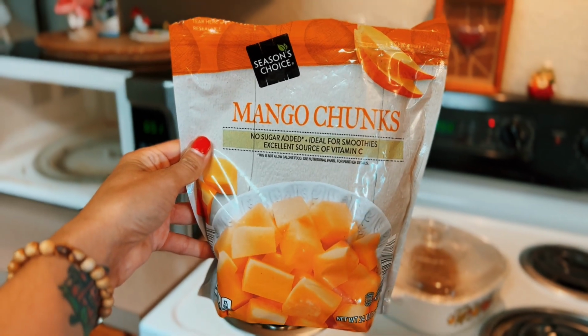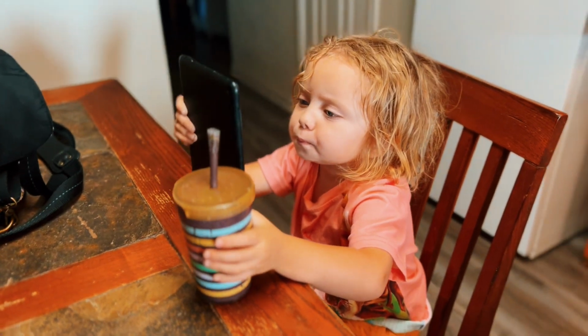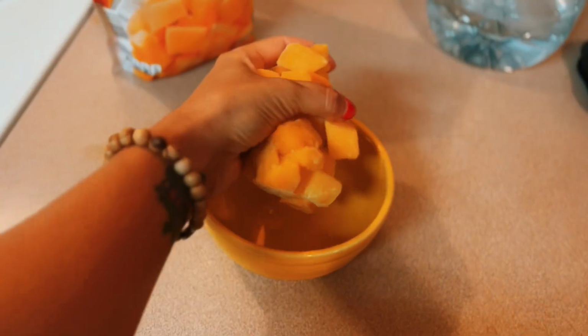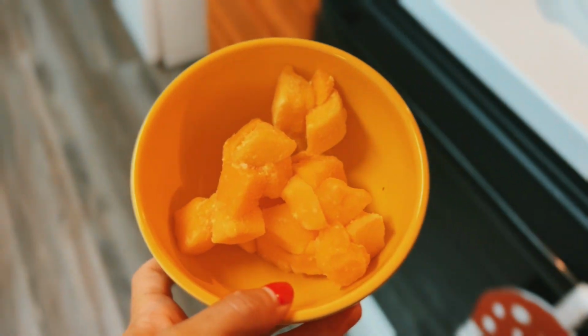I'm going to be snacking on some frozen mango, and the way I like to snack on the mango, it's a really good end of the night thing to eat, or if you're just snacking while you're making your food. I'm going to put some of it in the microwave, and then I'll show you what I put on top in a minute. I do like 30 seconds. It depends on how much. I think I put that in for about a minute.